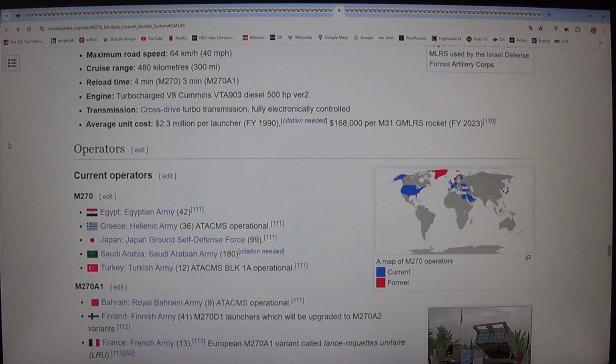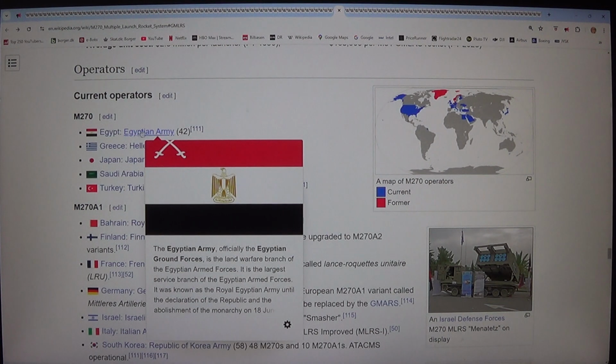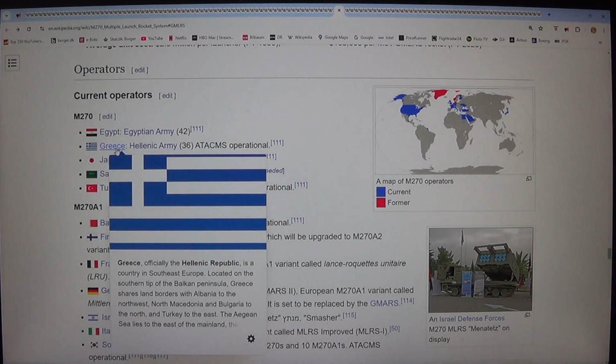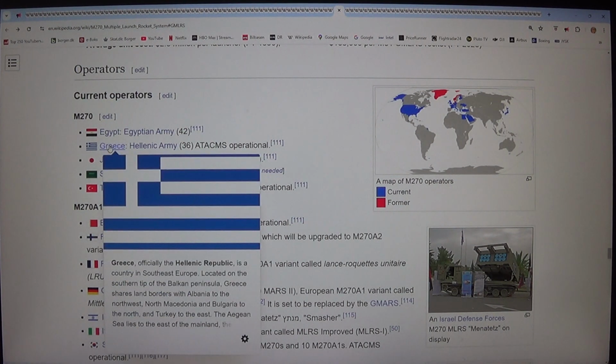Operators. Current operators. M270. 1. Egypt, Egyptian Army, 42. 2. Greece, Hellenic Army, 36, ATACMS operational. 3. Japan, Japan Ground Self-Defense Force, 99. 4. Saudi Arabia, Saudi Arabian Army, 180. 5. Turkey, Turkish Army, 12, ATACMS BLK-1AM operational.